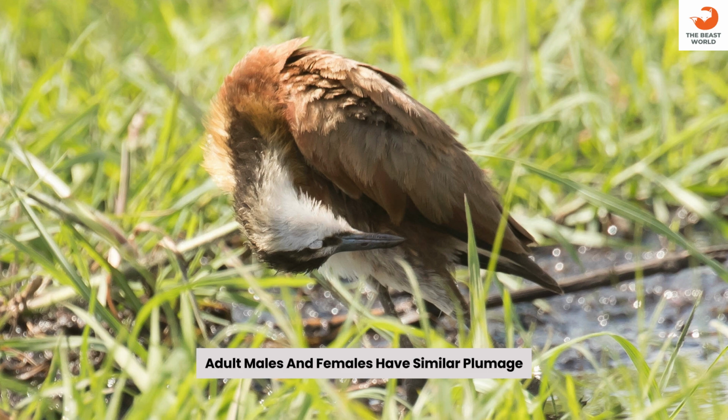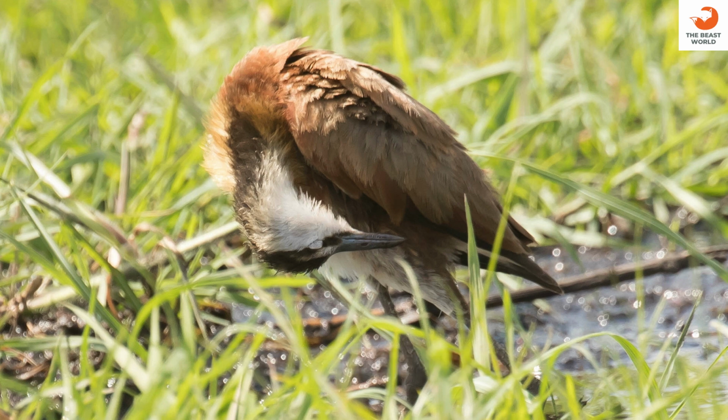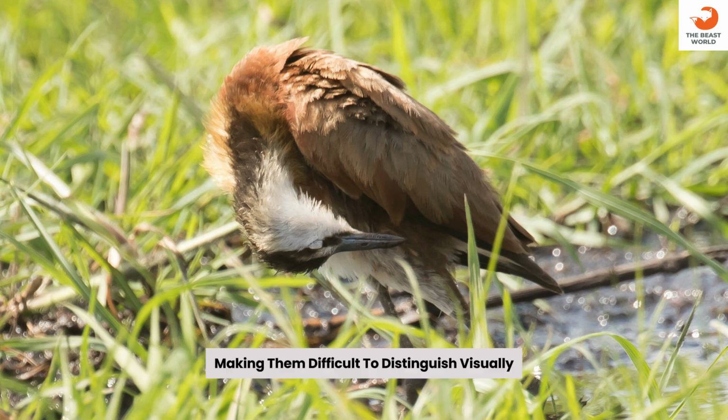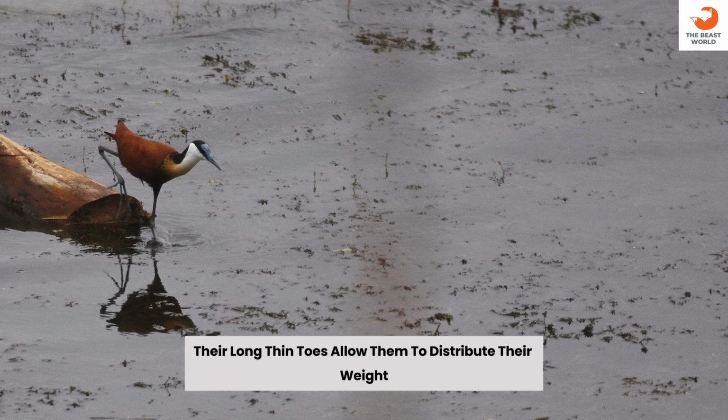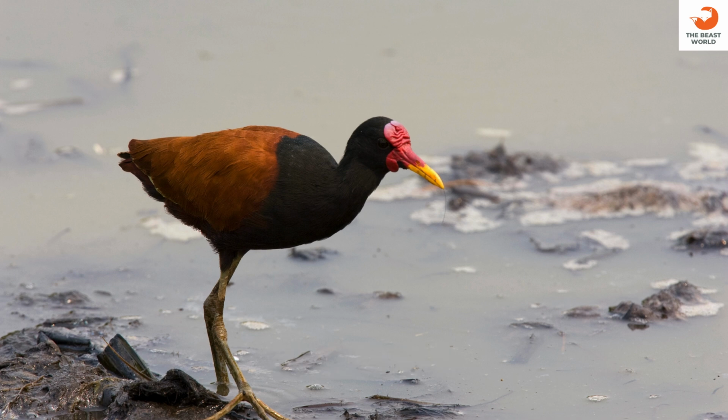Adult males and females have similar plumage, making them difficult to distinguish visually. They have striking, bright yellow legs. Their long, thin toes allow them to distribute their weight and walk on water plants.